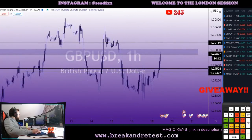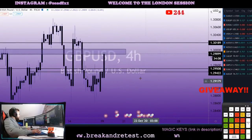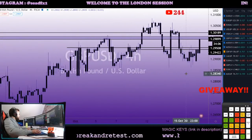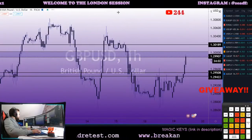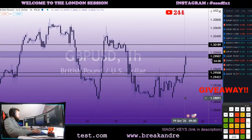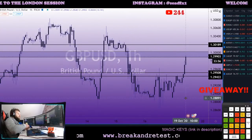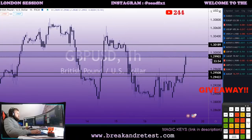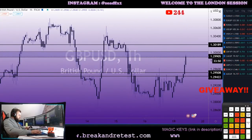GU went all the way up. It did fill this whole range that we expected. Unfortunately, we didn't get a chance, but hopefully next time we'll get it. Not lucky this time, not lucky.